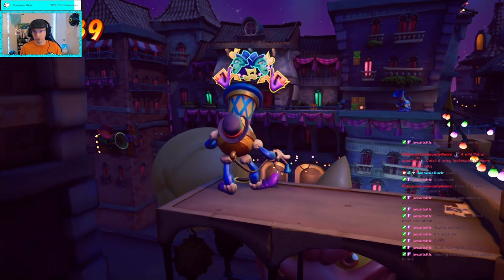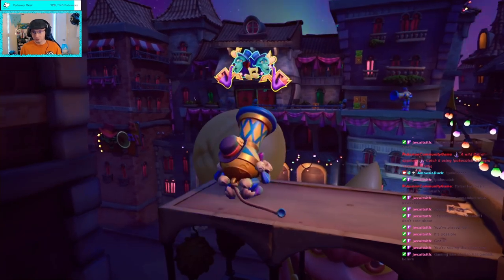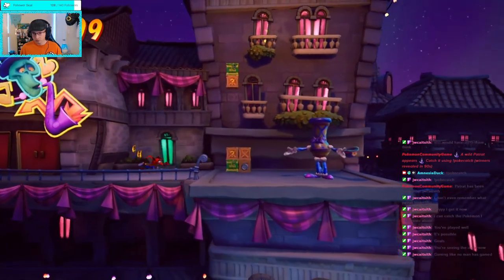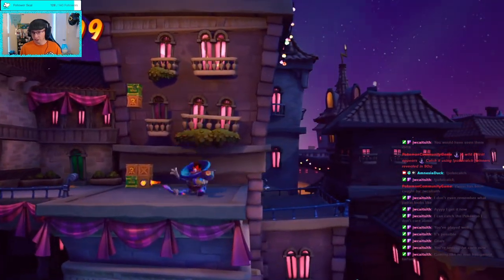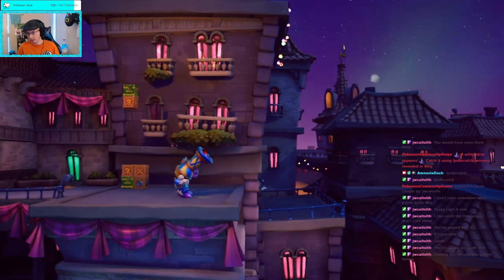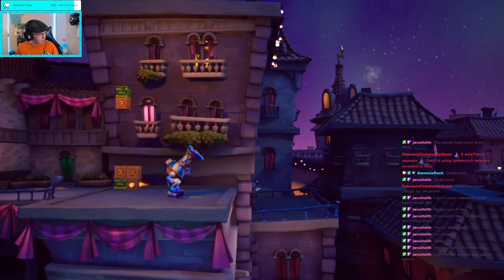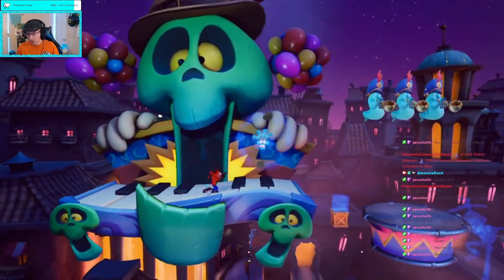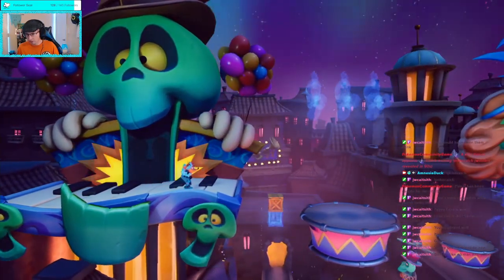Oh, this is gonna be rough. On the bright side, it's just rail sections that I have to be picture perfect on now, right? Nothing else? Oh, this isn't a rail section. Okay, gotcha. I lied.